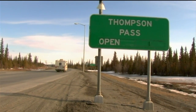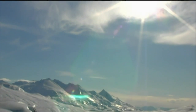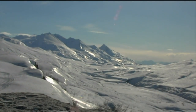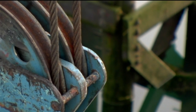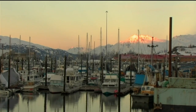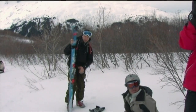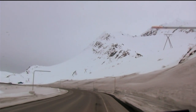From Glennallen, we'll make the last leg to Valdez, passing through Thompson Pass and the Chugach mountain range. Once a town built on mining, it's now black gold that helps keep Valdez alive. It's probably most known for the 1964 earthquake, the Exxon Valdez oil spill, and its fabulous fishing. But in recent years, it's become a major hub for world-class winter sports, because the peaks that were once a threat to early travelers are now a major draw for outdoor adventurists.